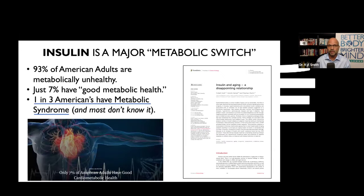93% of American adults are metabolically unhealthy. They have high insulin way before they have high fasting glucose. Just 7% have good metabolic health. 1 in 3 Americans already have metabolic syndrome, which is a cluster of problems associated with blood glucose, insulin, and diabetes, and most don't know it, meaning 1 in 3 are headed straight towards diabetes, and they have no clue they're headed straight to diabetes right now in the United States. That's how important this is.